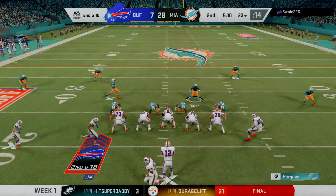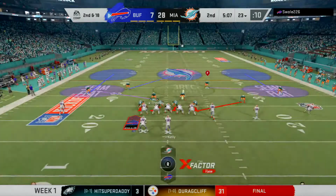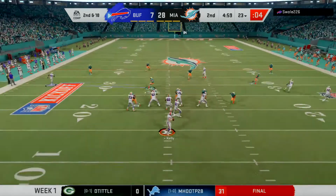22-jet bomber. Check, check, watch 54. Mike 5-4. Check tight end. Let's go. Play action, it's Kelly.